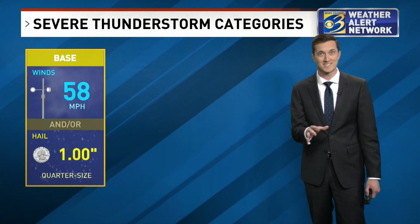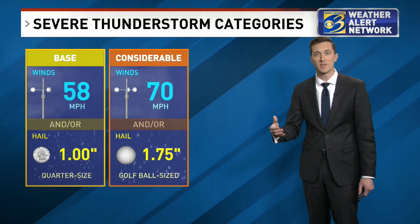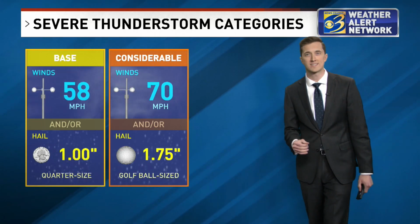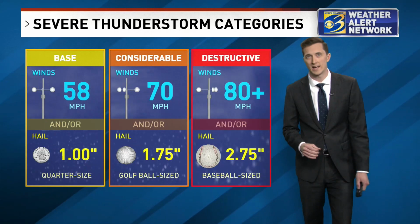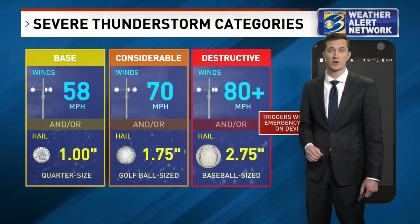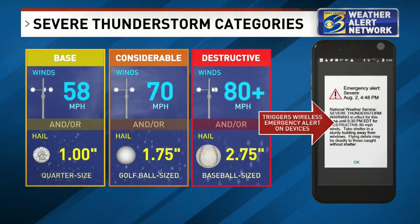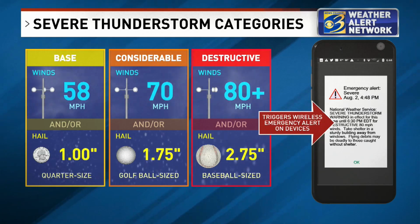And in the alert itself, you may sometimes see additional wording to describe the storm's intensity. A considerable threat is hail at least golf ball size and wind gusts at least 70 miles per hour. A storm receives a destructive tag in the warning at baseball-sized hail and or 80 mile per hour wind gusts. This, of course, would trigger a wireless emergency alert on your mobile device, similar to a tornado warning. We'll have more on how you can protect yourself from severe thunderstorms and tornadoes coming up.